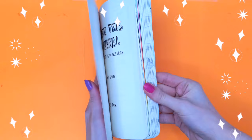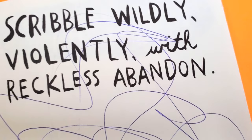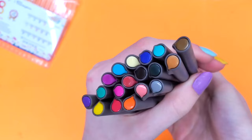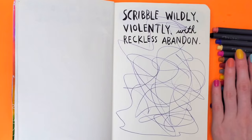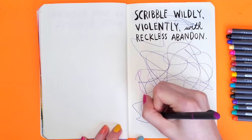Okay, we're opening up our Wreck This Journal, and I'm flipping to the page that says, "Scribble wildly, violently, with reckless abandon." For this page, I decided to take out my rainbow fineliner pens. I have all different colors. And you can see this page is actually already scribbled on. That is because this book actually belonged to my sister Alina previously, and she never completed it.